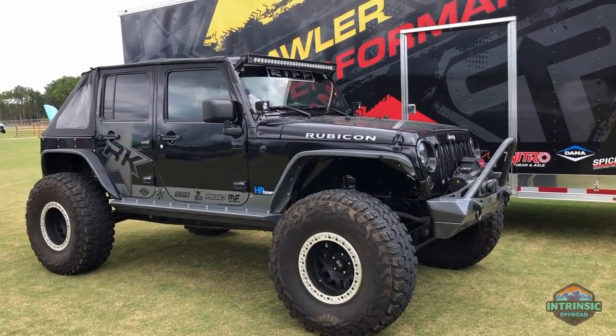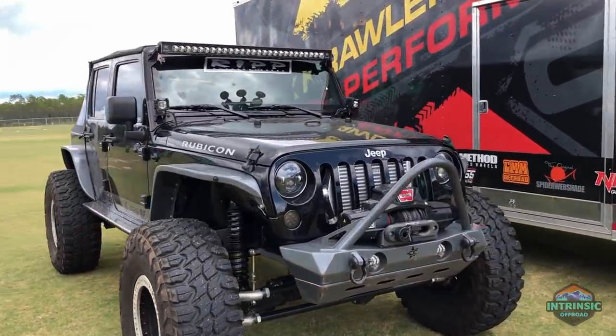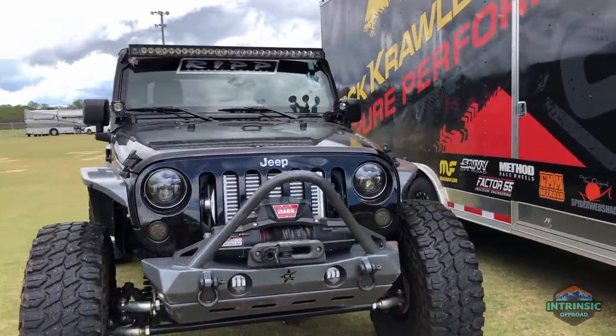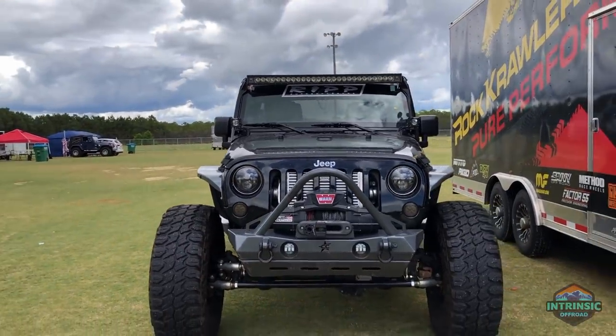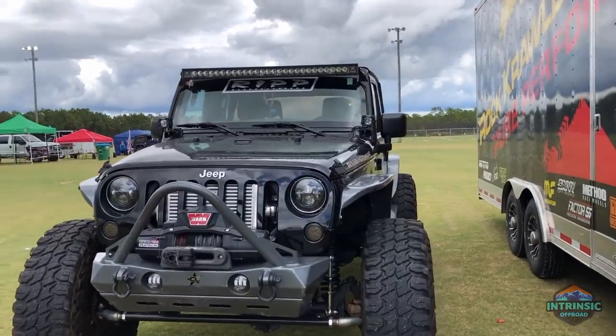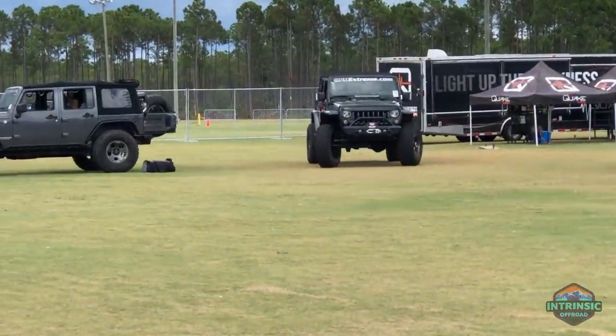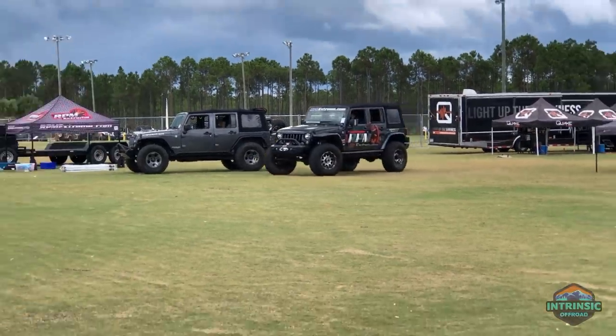Yo, what's going on, guys? We're out here at Jeep Beach Jam. This is one of the first Jeeps that we've seen pulling up. We're just out here getting ready. We're going to start doing events probably tomorrow. Today is Wednesday. We got RPM Extreme over here with their LS.